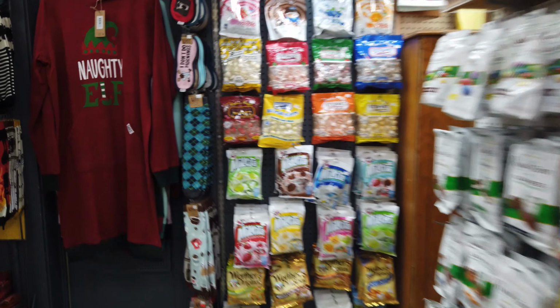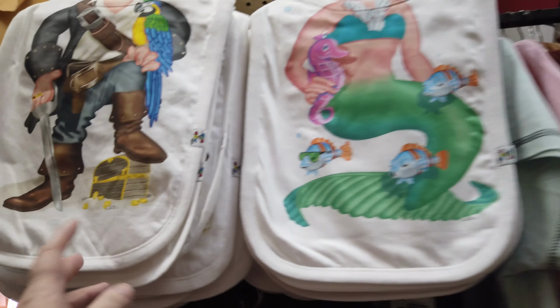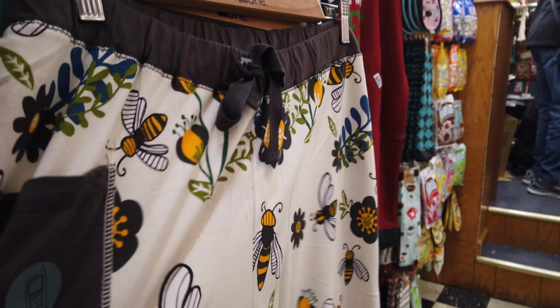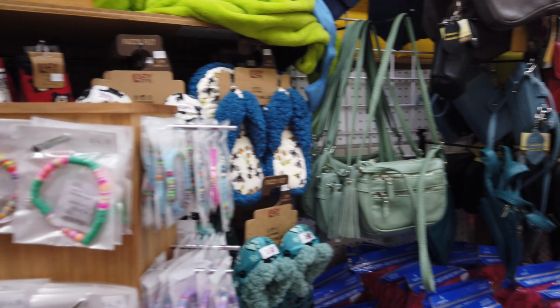Anyway, there is a little bit of everything here. Excuse me. Look at the bibs. Isn't that cute? Sasquatch. These I like though. Those are very comfortable looking. They even got a phone pocket for your cell phone, right? That's an issue with pajamas. Sometimes you go put your cell phone in it, and if there is no pocket, it just drops to the floor, you know?